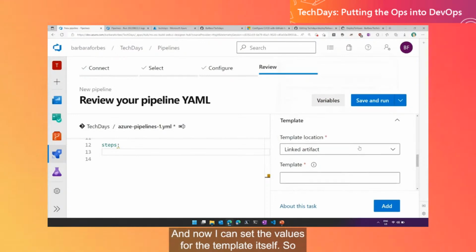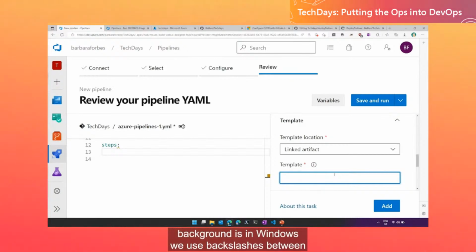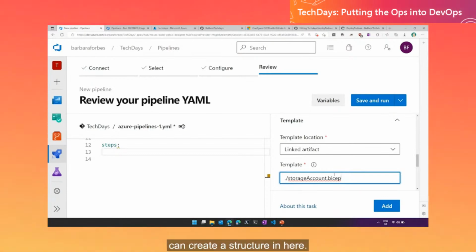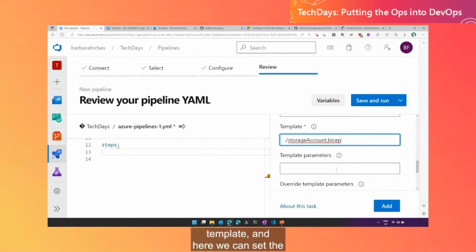And now I can set the values for the template itself. So here I need to set the path to the template. One thing that's important to recognize if you have a Windows background is in Windows we use backslashes between folders, but in Ubuntu we need forward slashes. Can take a bit of getting used to. So we'll add a forward slash and then storage account.bicep. If we have multiple folders, we can create a structure in here. So now we refer to our template.